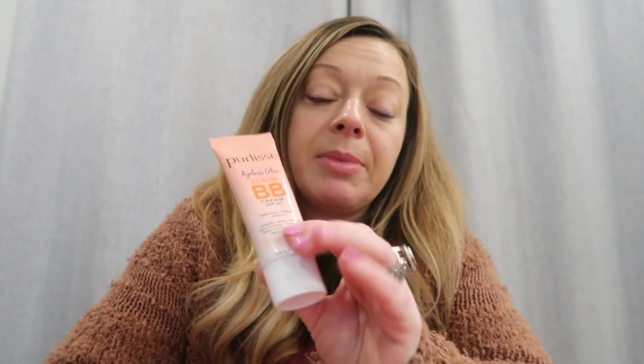It's a little bit darker than my normal color, but you guys have seen me in my skincare that I actually use self-tanner drops, so my skin is a little bit darker than normal, but this is awesome. It glides on very nicely, and Purlisse is one of the very first companies that I got a sponge from with their foundation, and I've never used a sponge before, and I really, really enjoy using a sponge. I used to just use my fingertips for applying my foundation, and you can really tell a difference. But like I said, Everyday BB cream is awesome.